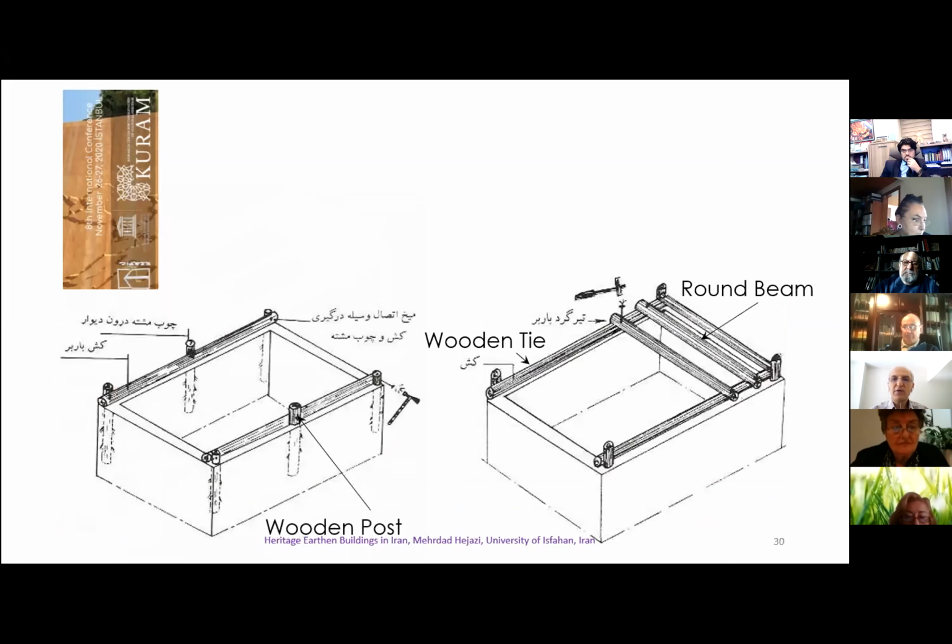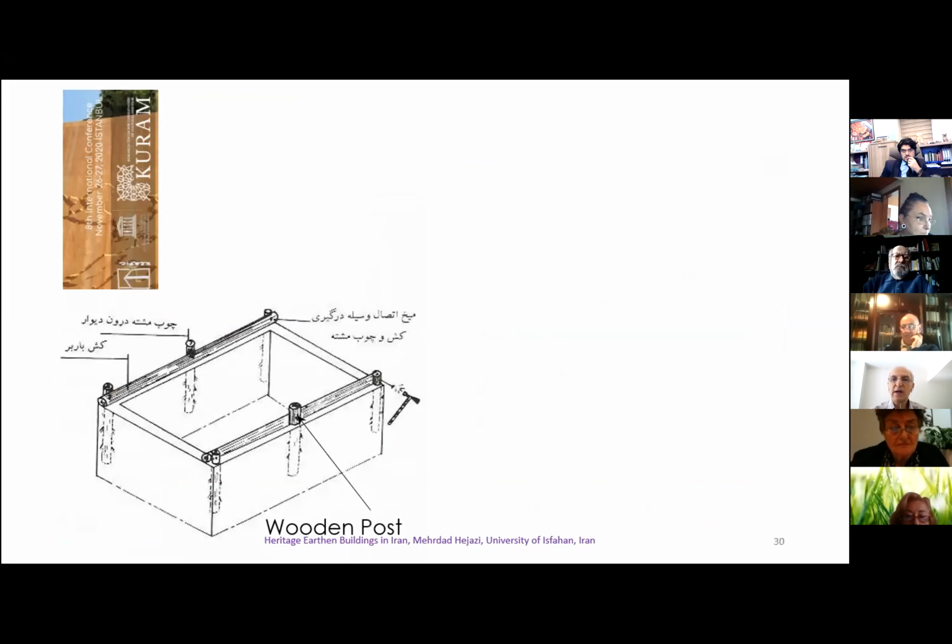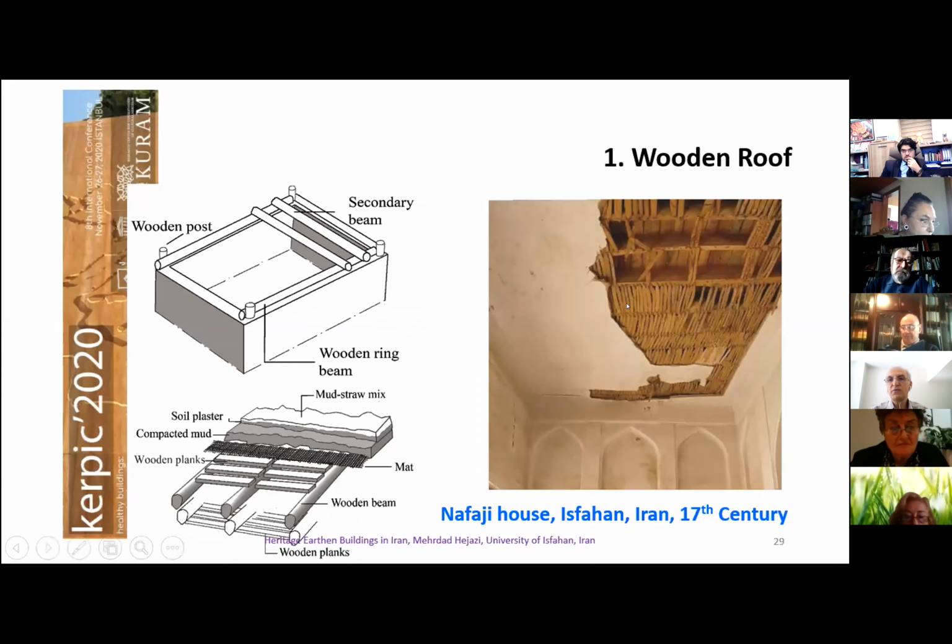As I explained, this is the method that they use, and as you know, this roof acts as a rigid diaphragm, which prevents the walls from different displacements, and therefore gives integrity to the whole building. And at the same time, it's not heavy; it's a light one, and it acts as an insulation for the heat or for the cool during the summer or during the winter time.